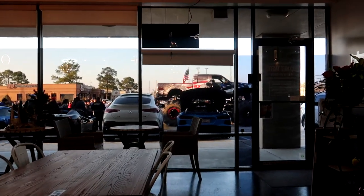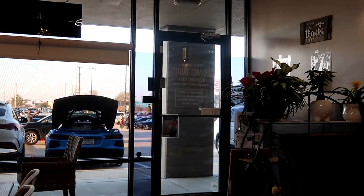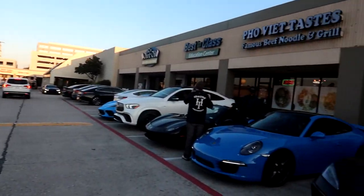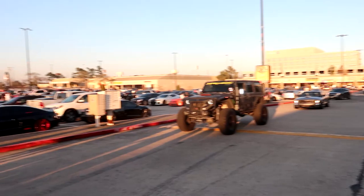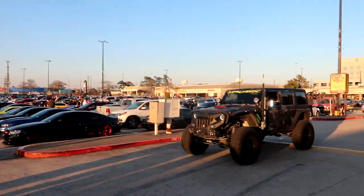The big truck is headed out of here. You can hear that turbo from in here. It's crazy. All right, guys, we're back out here. I think it is just about time to head out. Everyone has started up their engines. So we're gonna get some sights and sounds for you guys while the cars head out.